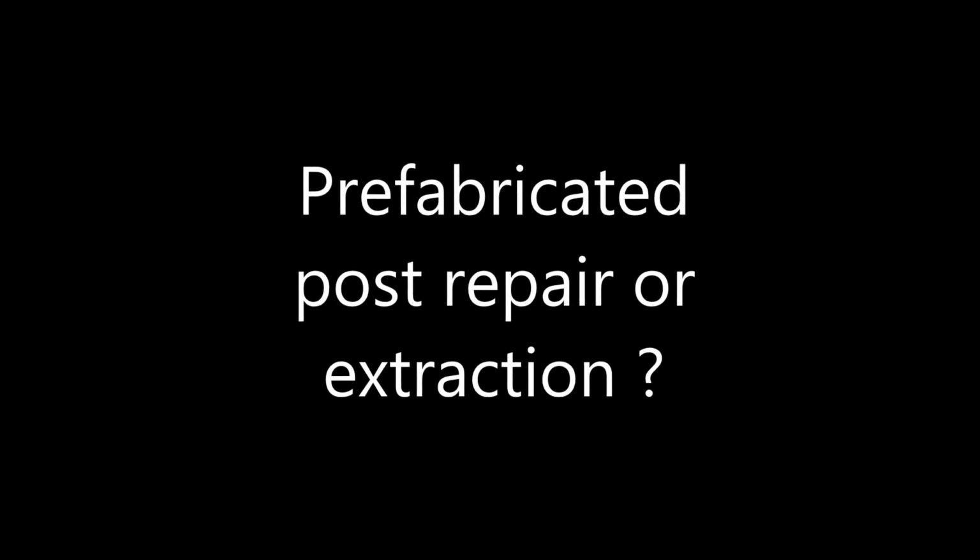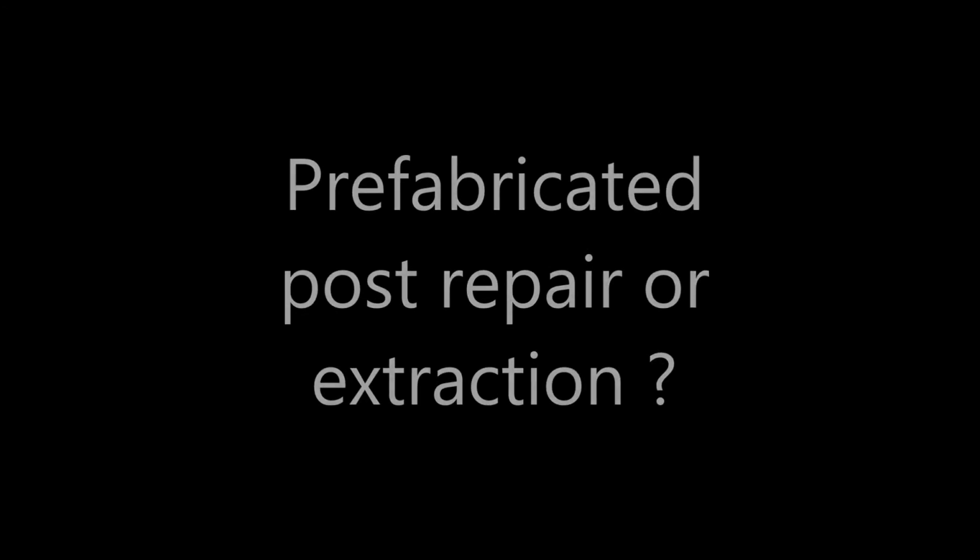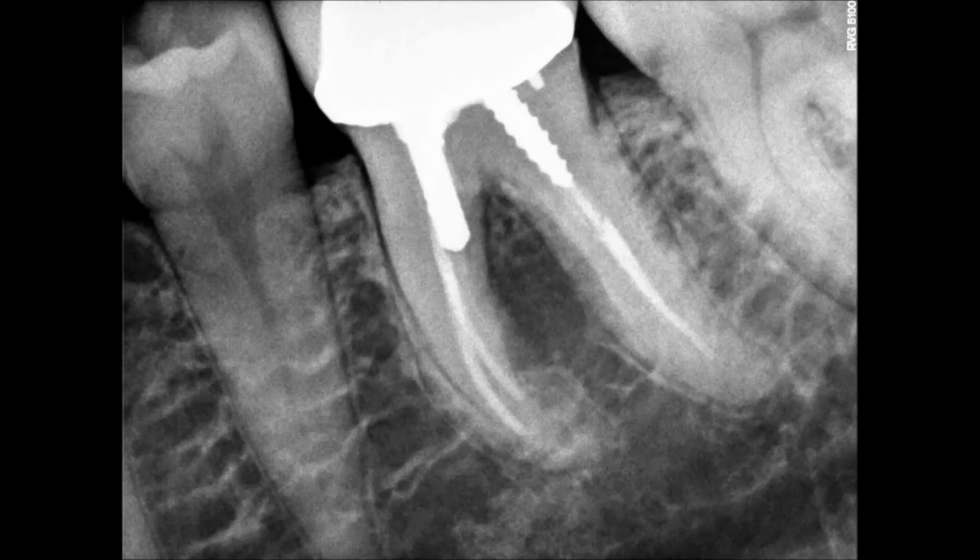It is a hard question to answer. When do you take a tooth out or when do you try and save it? So I'll try and explain by using two case studies.